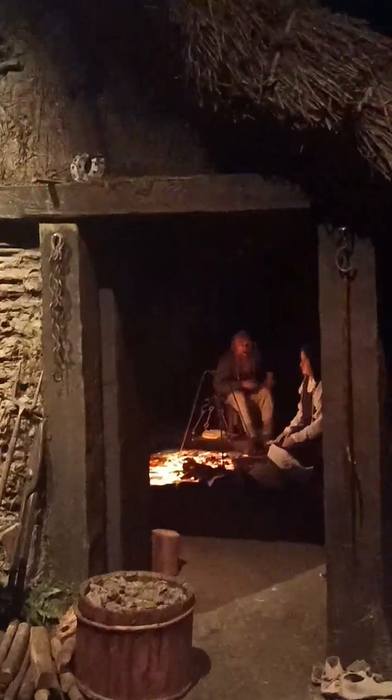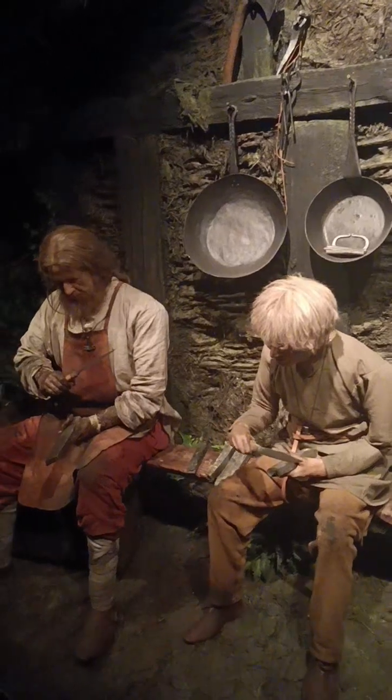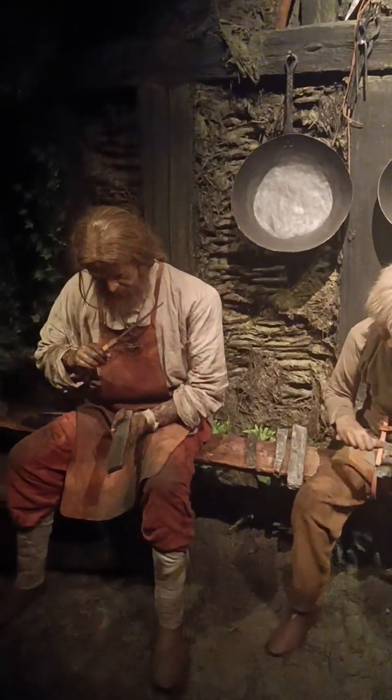Here's the blacksmith's house. Look inside and you can see his wife by the fire. Gromir, the blacksmith, is teaching his son how to sharpen a knife he has just made. Viking age smiths were masters of their craft, and here in Jorvik they made everything from needles to beautifully ornate padlocks.